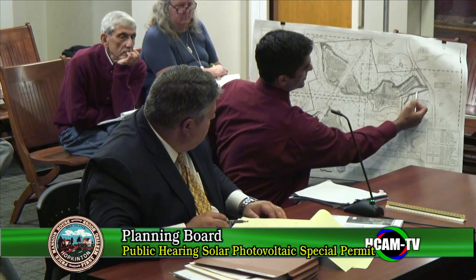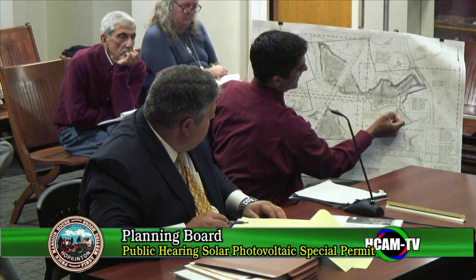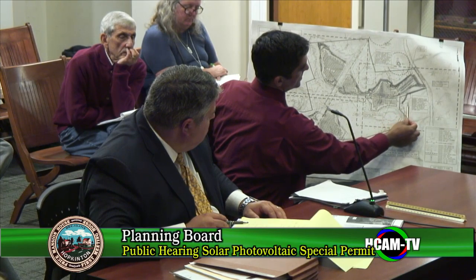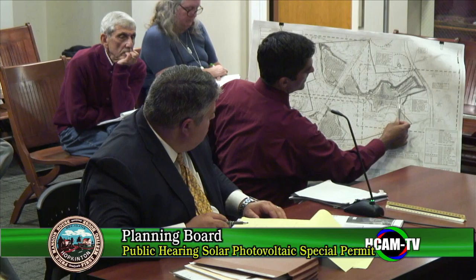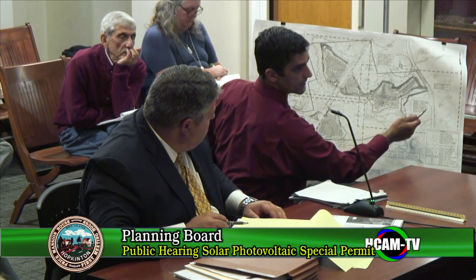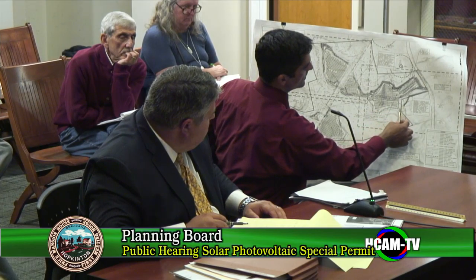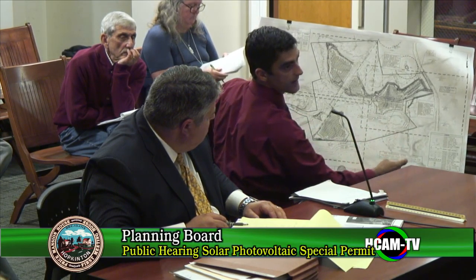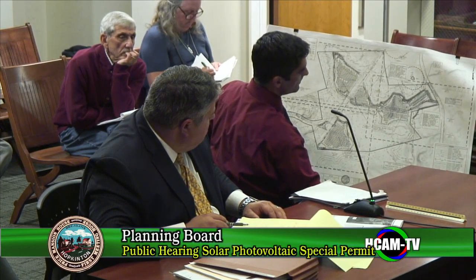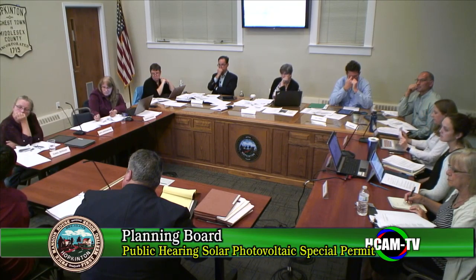So that's one portion here. And then the second portion would be along this back edge here where it drops off down the hill. We have, from the property line, roughly 42 feet. But when you include the alternative screening here, the actual tree line in this area is roughly 75 feet wide. These two stretches here.